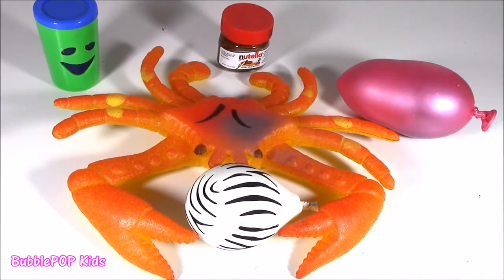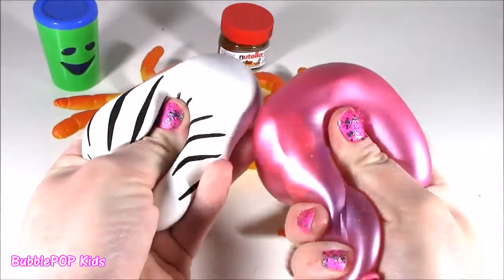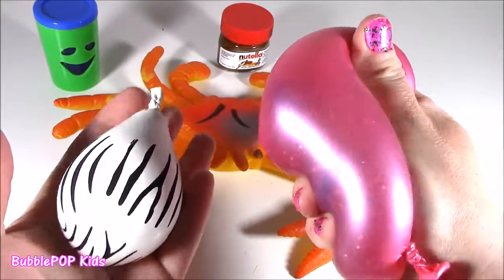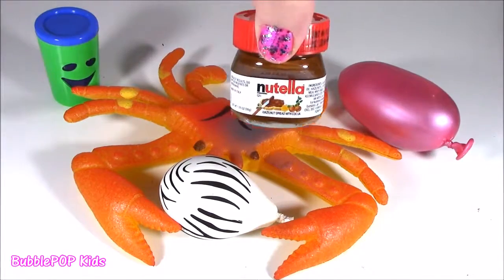We also have 3 things from Colleen. We got 2 homemades, a little one and a bigger pink one. This one is a little sparkly. The 3rd thing from Colleen is a baby jar of Nutella.